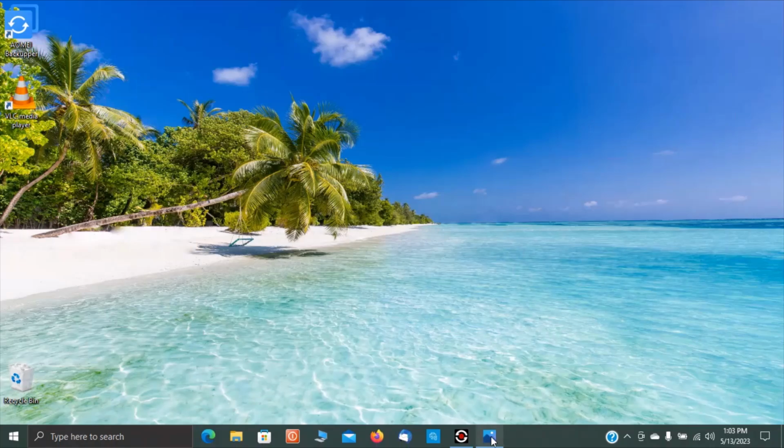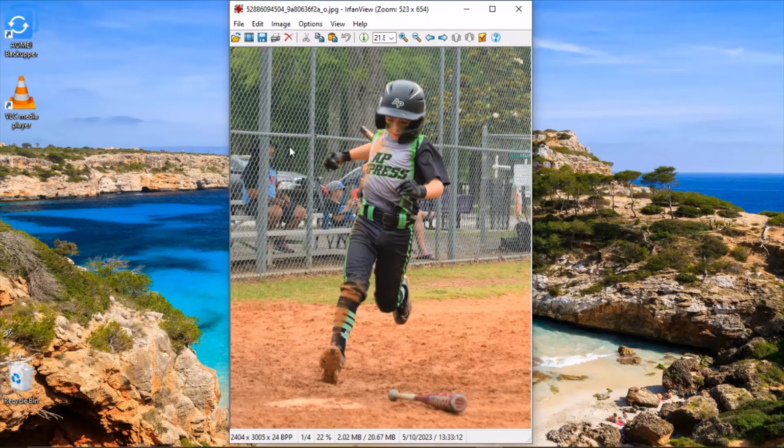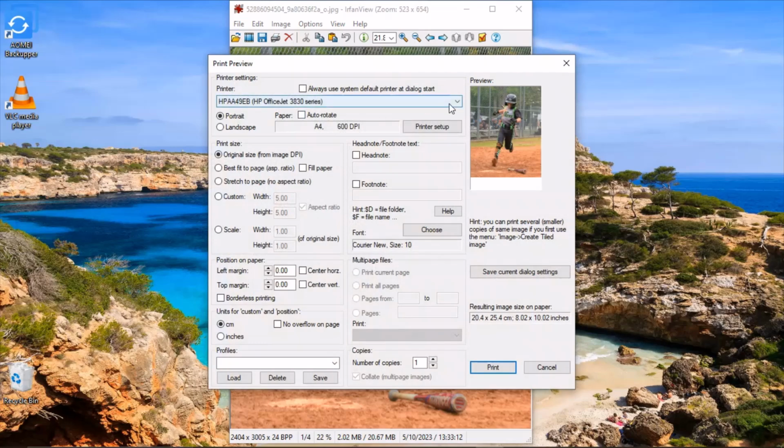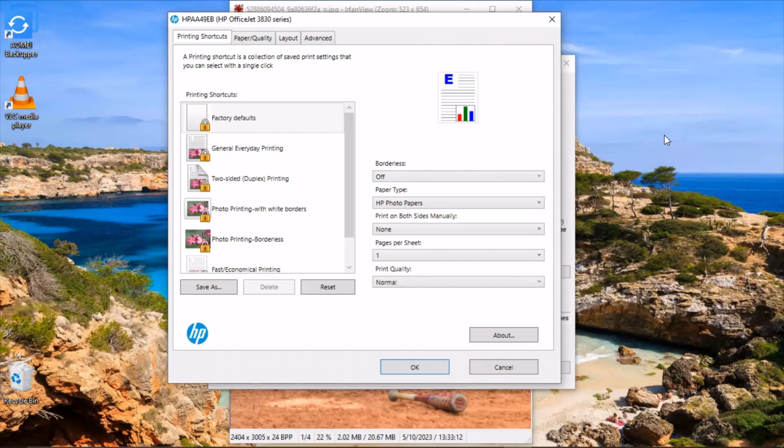All right, now if I go to print something, let's go ahead and pull up a picture here. This is just my grandson in OrphanView, and let's go ahead and do File, Print, and let's look to see what the printer setup looks like now. We'll go to Properties, and it looks quite a lot different. What I've found is it basically does the same thing as the old one, but it just looks different. And actually, I swear that I'm getting better print quality with this driver.